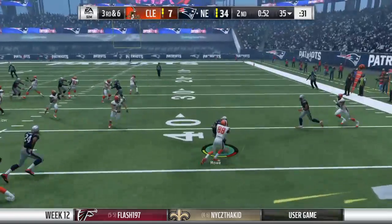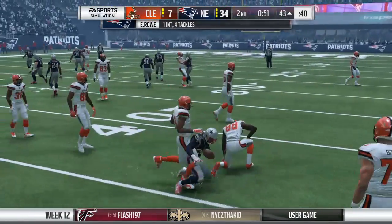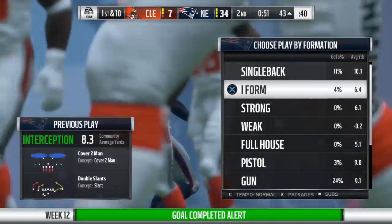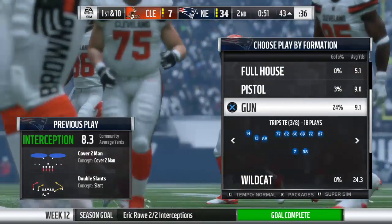Oh, you saw that one coming. It's intercepted, thrown back across his body. Picked off by Eric Rowe. And to the 43. So down inside the 45 to the 43-yard line. That's where they'll take over.